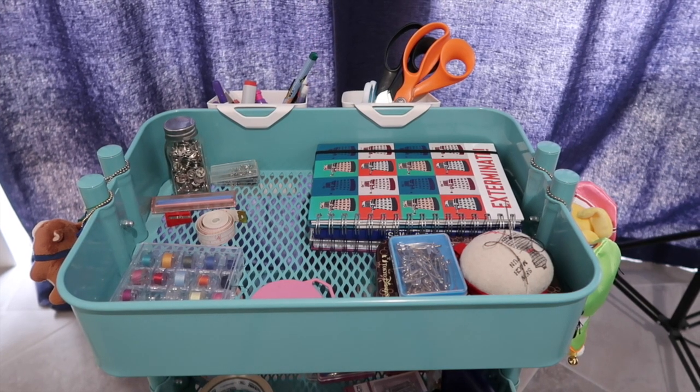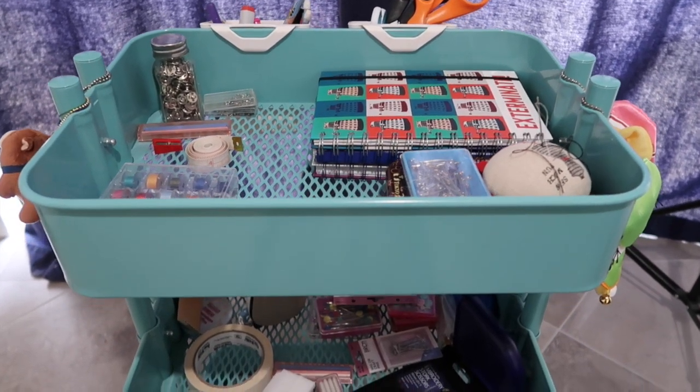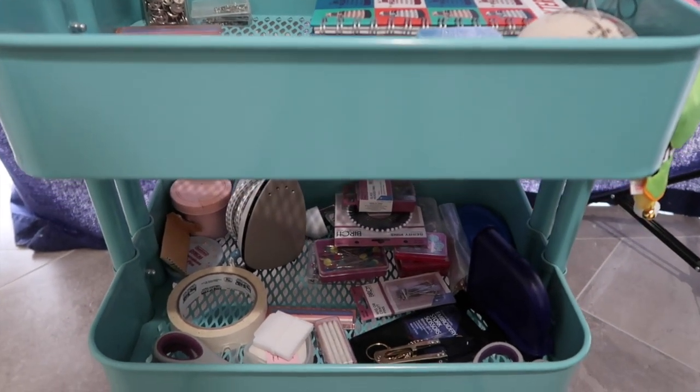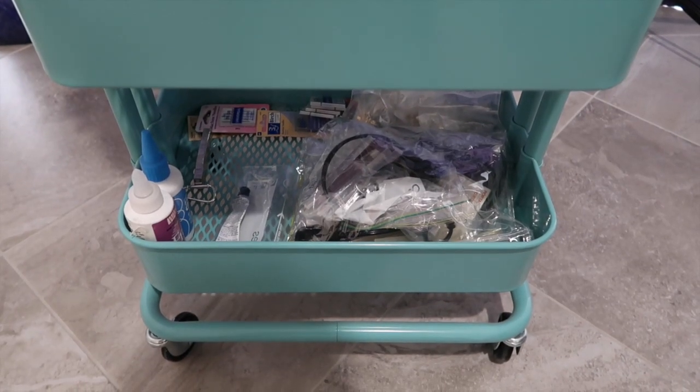Moving on to the trolley, it's all been tidied up and it makes me feel so happy to see it this way. The top tier is all the things that I use most commonly. The second tier is all about backup, so things like pins, chalk, a mini iron, that sort of thing. And then the bottom is different glues and machine needles.